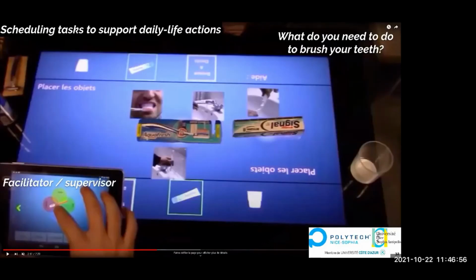Another example using the table is the scheduling tool, where you ask someone, okay, you need to brush your teeth. So in which order are you using the toothpaste, the toothbrush, the glass? Do you need to put the toothpaste on top of the toothbrush before using the glass to rinse your mouth, and those kind of things? So it's always by interaction with physical objects that you can use the table to be sure that everything's going fine with the elder using the system.